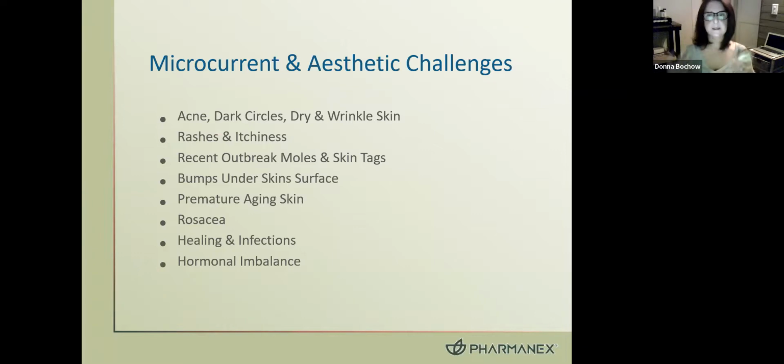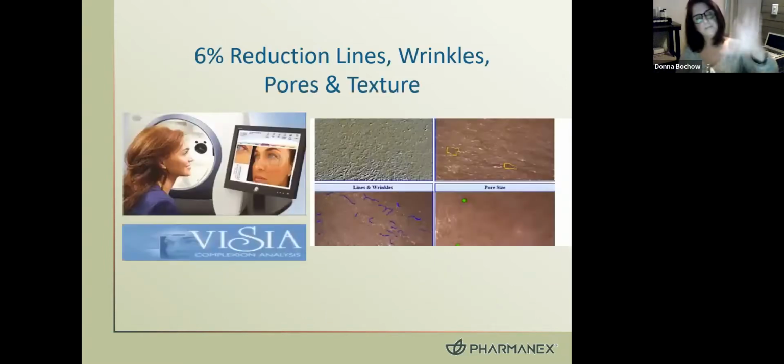Now, some of the aesthetic challenges we're dealing with are acne, dark circles, rashes, premature aging skin, rosacea, hormonal imbalances, healing, and infections. If you go to a spa or you work in a spa, you have some kind of skin analysis. You can look under the skin and see where your lines and wrinkles, the damage, and the tissue are.